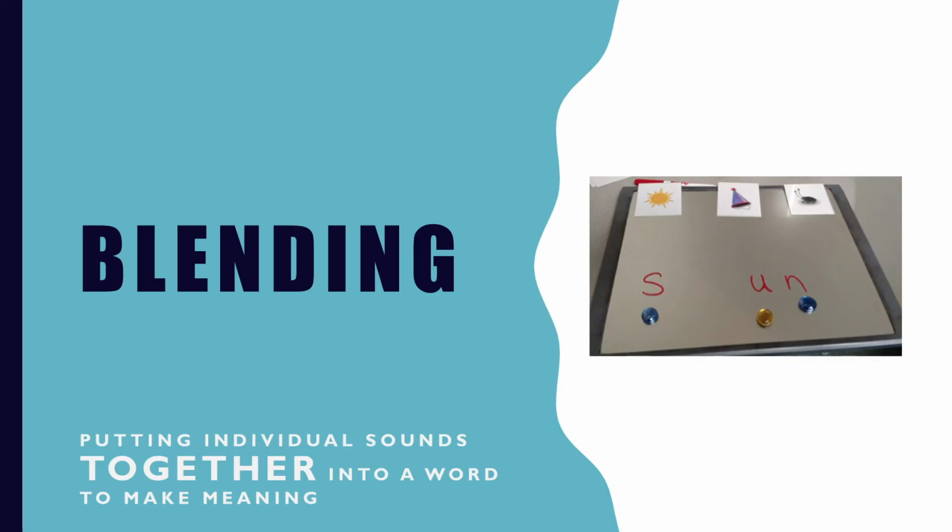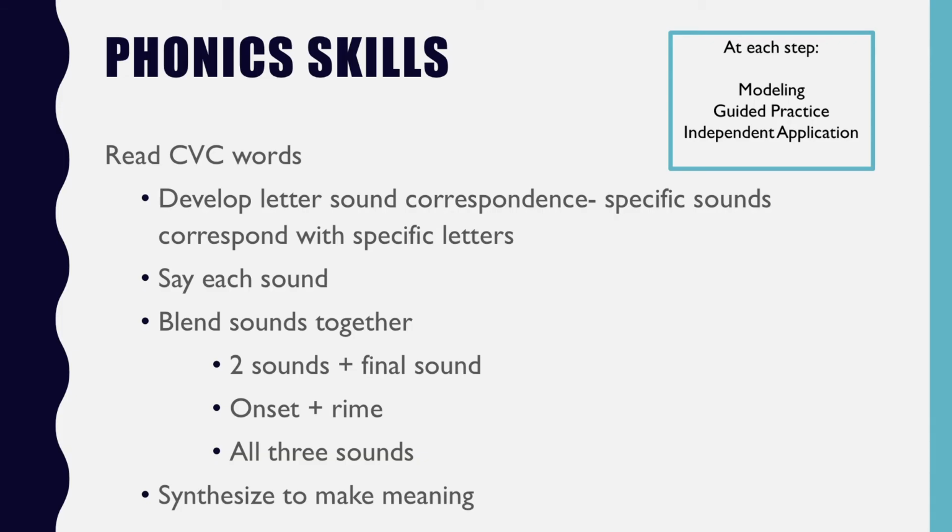So blending, when we're talking about phonics, again, has the text along with it, but putting the sounds together to make meaning. So if we think of a really seemingly simple phonics skill, let's just read that word. It's just cat. Like, you can read that. Think about what's going on there. First, we have to know all the sounds. We have to know that those sounds correspond with those letters always. We have to be able to say the sounds. We have to blend the sounds together.